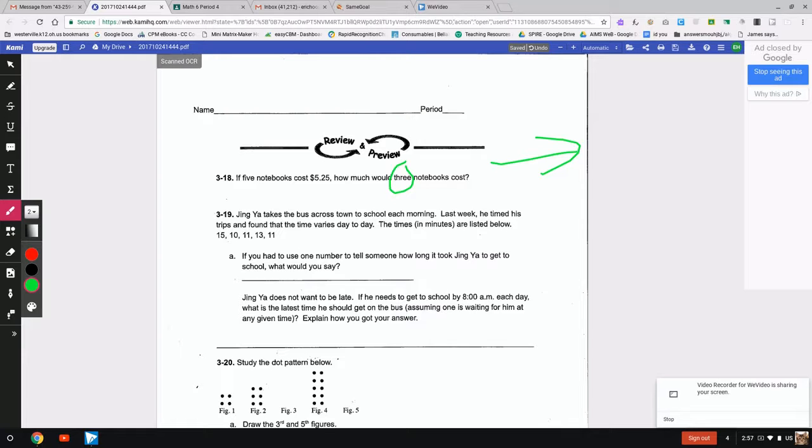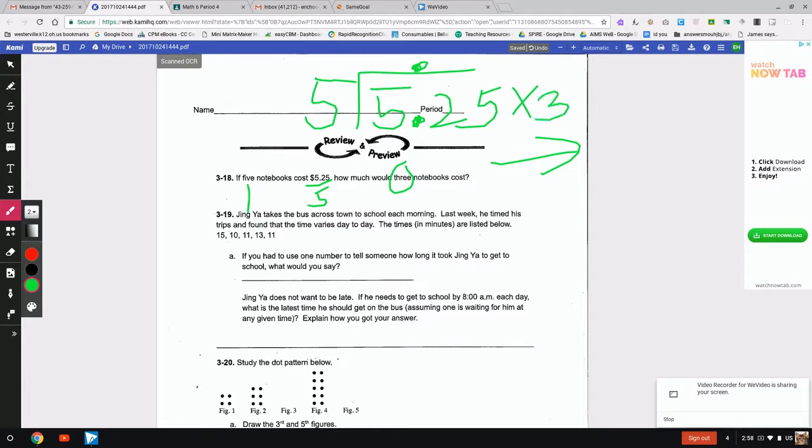The easiest way you can do, and this is kind of a problem for the future, is to find out how much one notebook costs. So to do that, you need to divide by 5. So just to show you, set it up here. How many times does 5 go into 525? After you solve, remember your decimal goes right above, kind of like when we added. And then you multiply your answer by 3, and you'll know how many 3 notebooks cost.